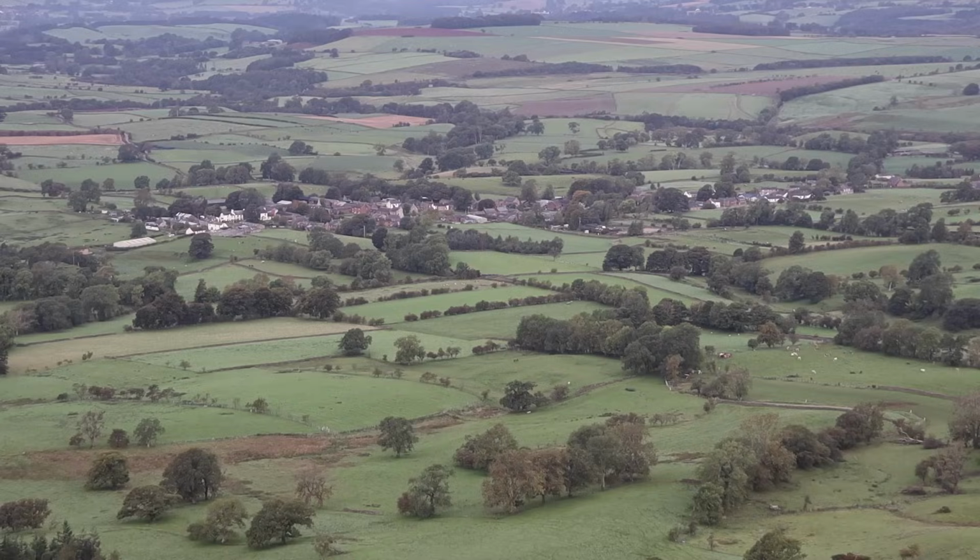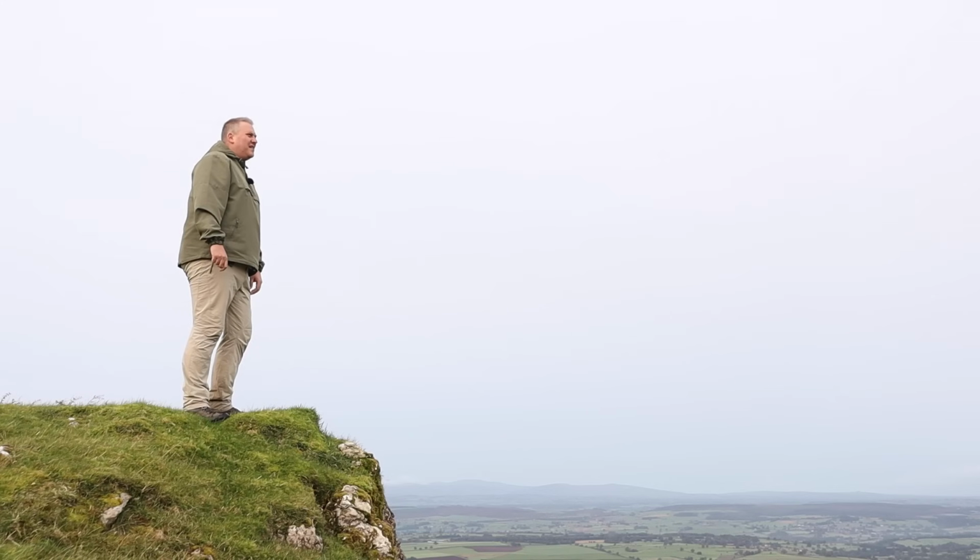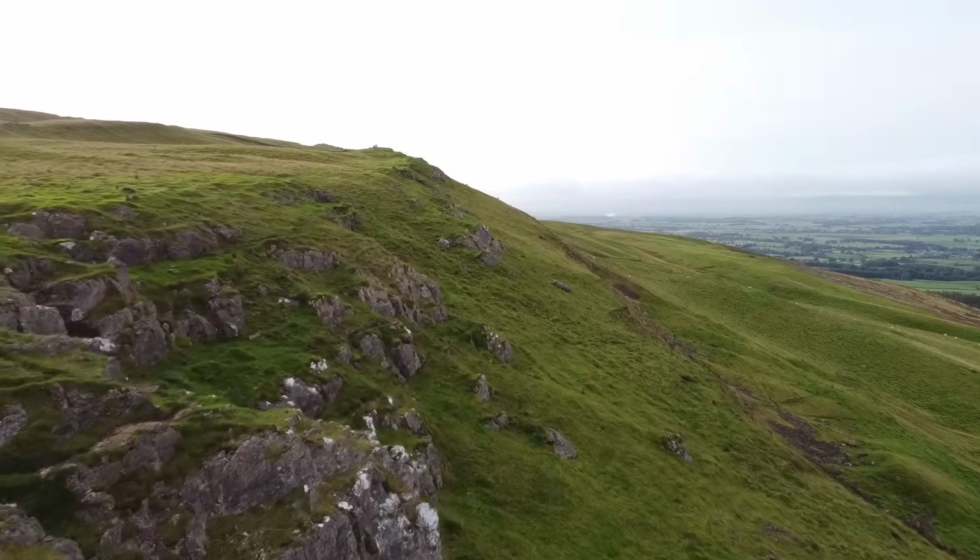Today I am stood on Melmerby Low Scar. And my plan for today is to walk south in that direction until I find something that I can take a photograph of. So let's get on with it.